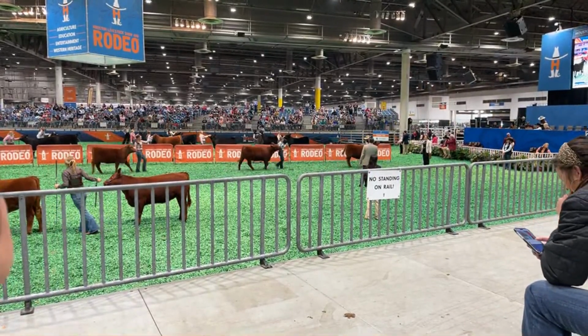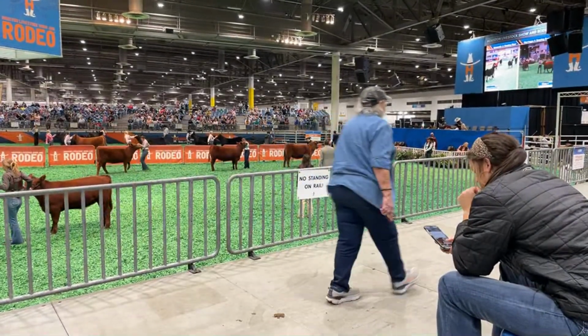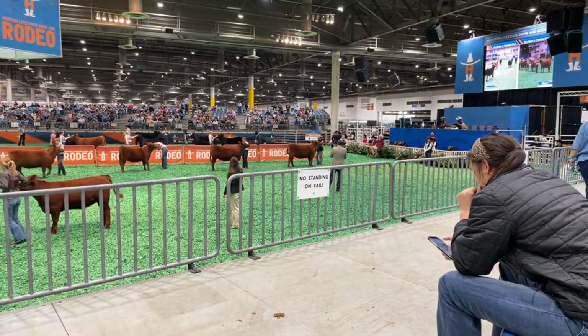The one that's right behind her is a little flatter made than the one that's right ahead of her. And if you like the fact that maybe she's a little more angular and she's a little more feminine in her muscle shape, I get that.